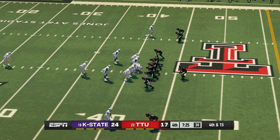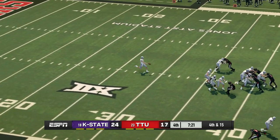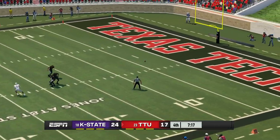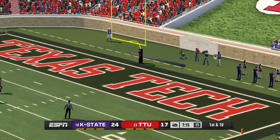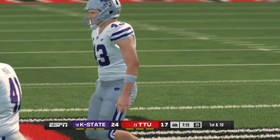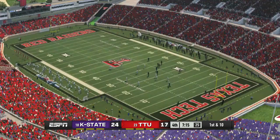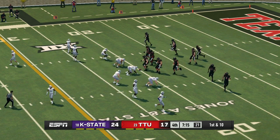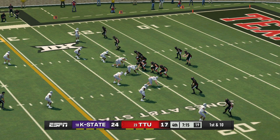White is the deep man awaiting the return. And this one is a beauty. And it goes into the end zone, down for a touchback. Things aren't tied, but they might as well be. It's this drive that could really dictate the tone for the last quarter.